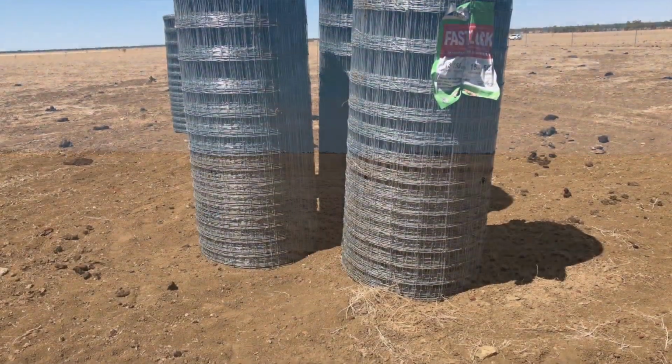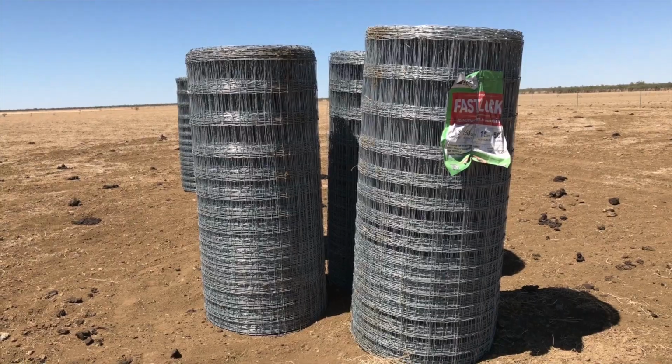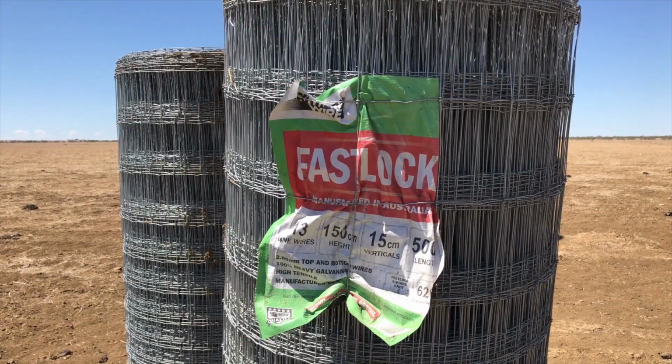It's a 13-line wire with a 300 footer at the bottom. We've got one barb at the top. We've used drill rod every 45 metres, and in between that is three posts: three iron standards, two tall pickets and three short black six-footers.